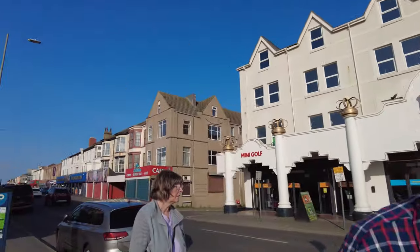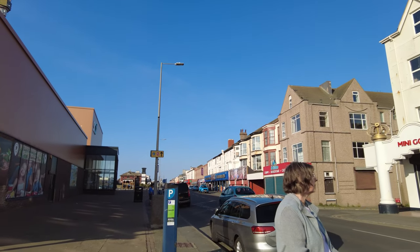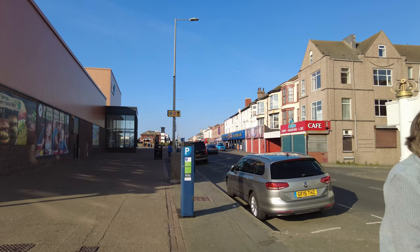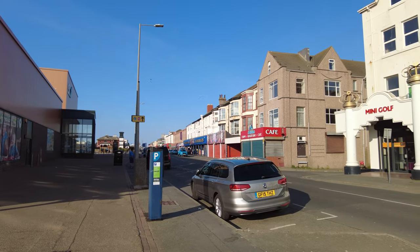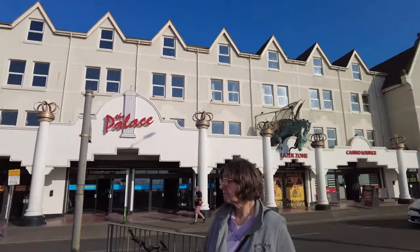Pardon? What remains of the arcades? Yeah, there wasn't many. Used to be loads of arcades on the seafront. Used to be loads of pubs on the seafront. Hotels, B&Bs. Lots have changed over the years.